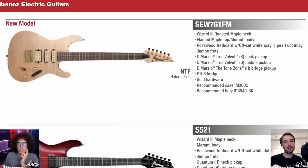The SEW stands for Saber or S line. Saber was the original name, but there were some trademark infringements from Music Man, who obviously had a bass that was called Saber. So since then it's only called the S. And then the EW stands for exotic wood. In the past, we already had quite a few exotic wood models. And this maple is not too exotic, but with the flame maple grain, it looks very, very classy.